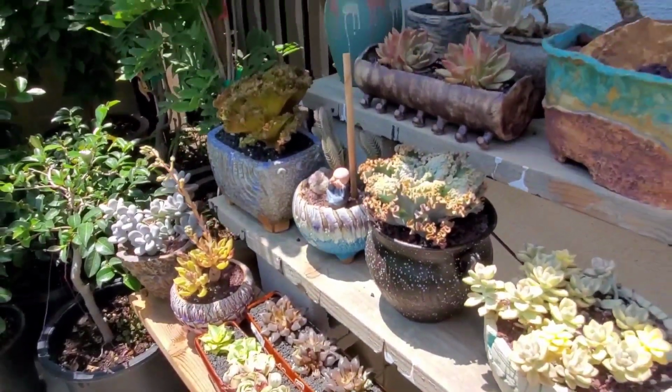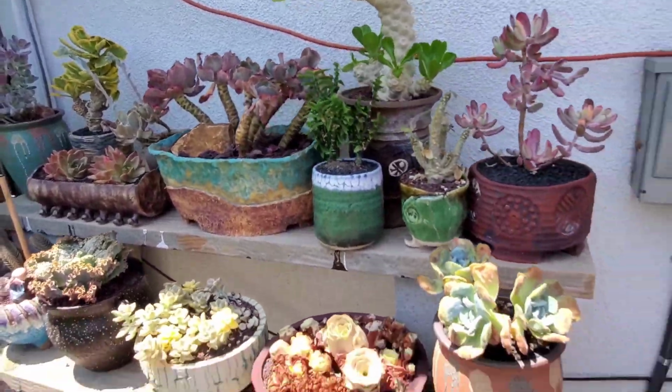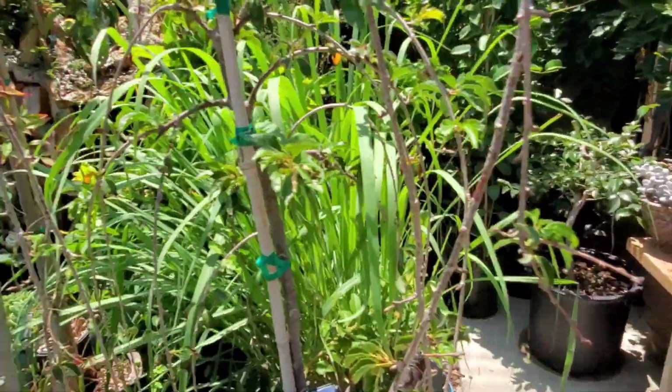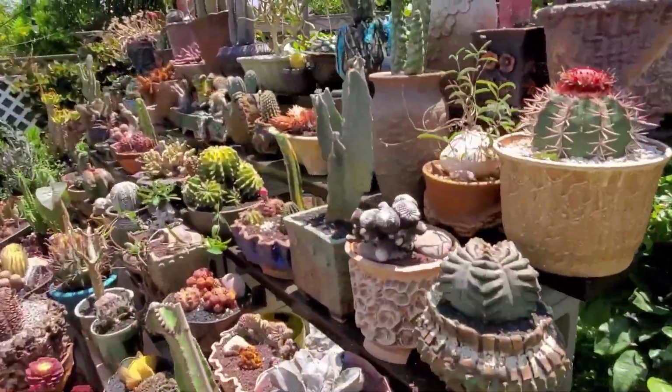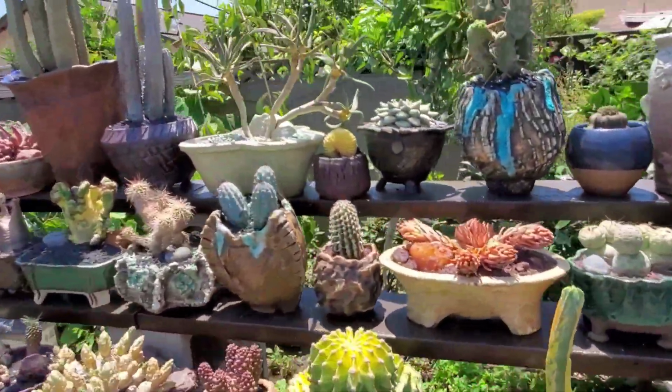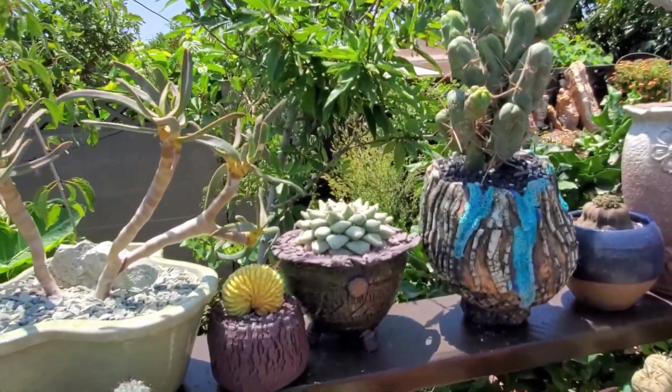I've been seeing some people on Facebook posting their newly acquired astrophytums from eBay, and a lot of them do look like they're taken from habitat, so just know that.